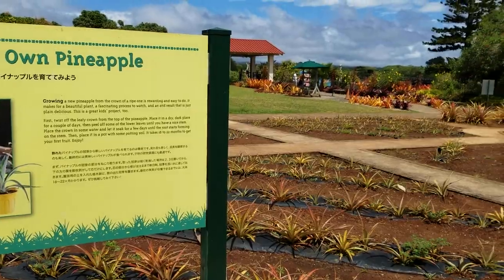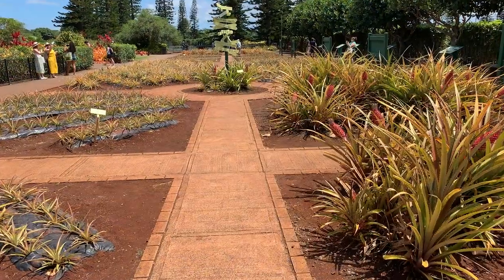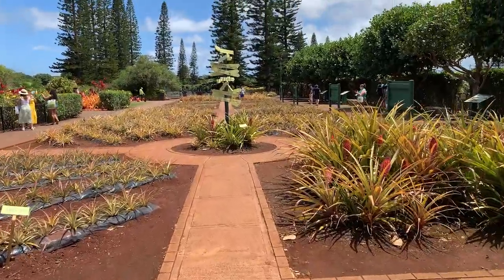Learn and see how pineapples grow. There was no fee to explore this part of the grounds. This was my first time seeing a pineapple farm. So exciting.